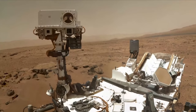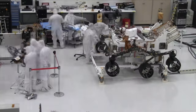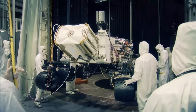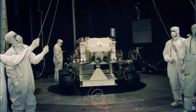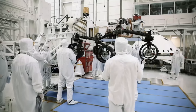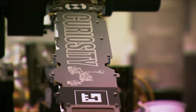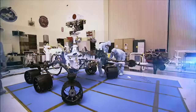At 900 kilos, Curiosity is the size of a small car, allowing it to carry 15 times more scientific hardware than previous rovers. It's the most sophisticated suite of instruments ever to land on another planet. And for the Mars program, it's a big shift in approach.